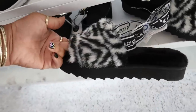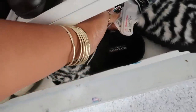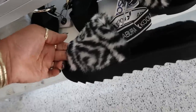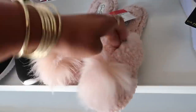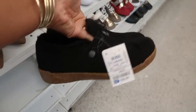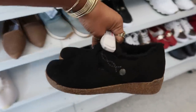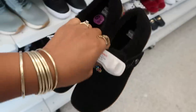Koolaburra, so by UGG right there. I like the black and white on those. Those are only $20. Look at these little house shoes. Jessica Simpson for $8.99. They look like flip-flops with the little pom-pom between the toe. $23 for these. Oh, I didn't even know they were gonna have a back to them. I thought they were just gonna be like the front. Earth Origins.